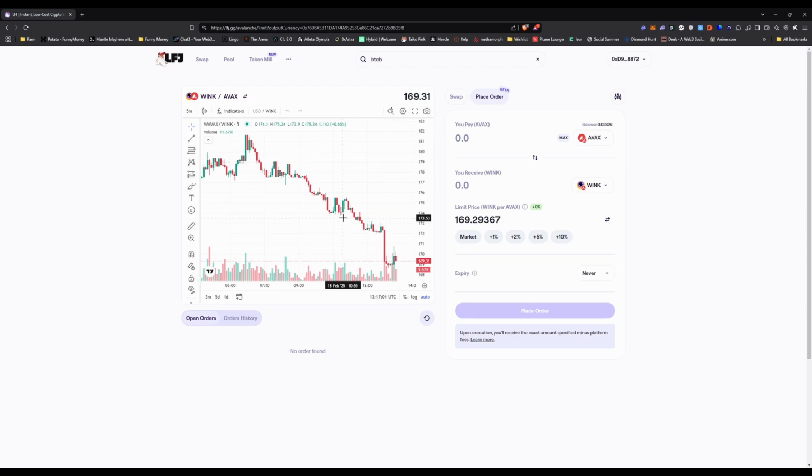So for the fee structure, there is 0% fee for Joe AVAX and Joe USDC swaps, 0.1% fee for AVAX USDC, and 0.2% platform fee for all other pairs. So it's basically low fees. Even for now, the fees are so low.